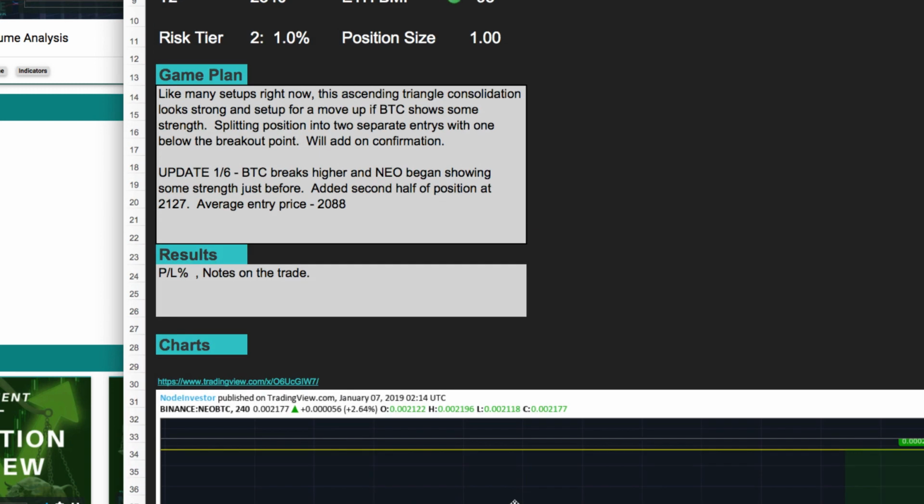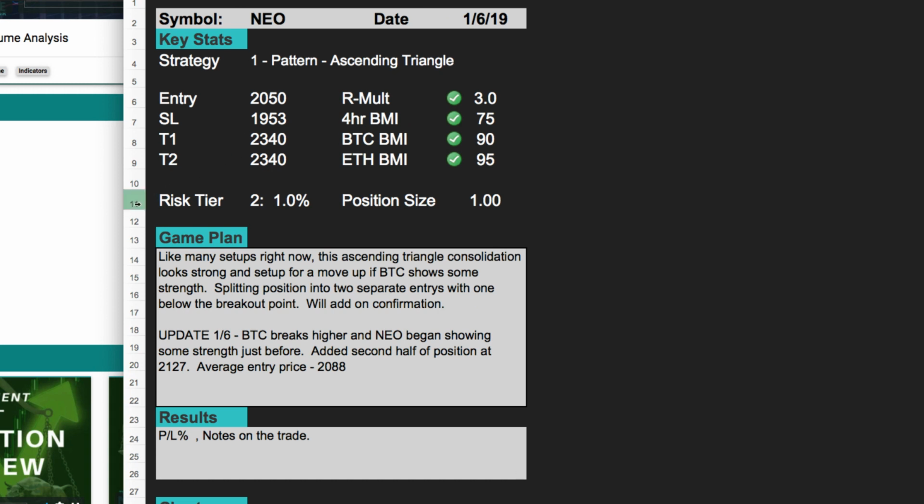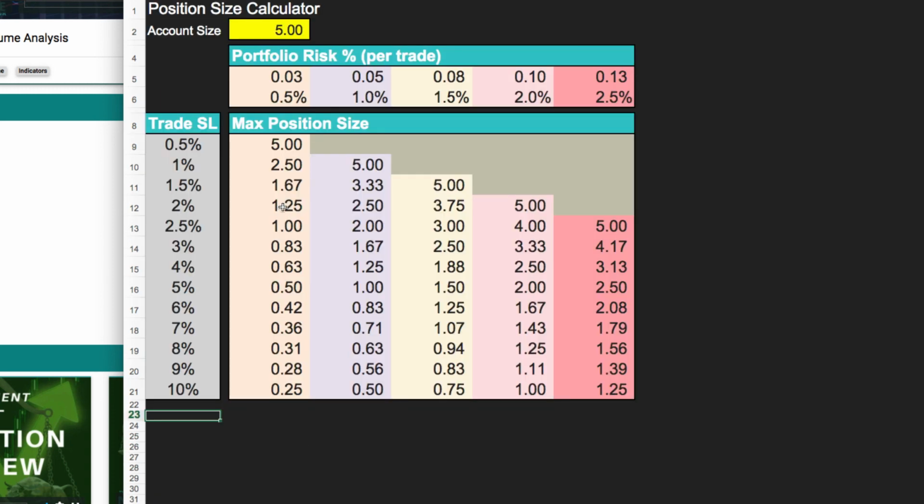So where does that show up on these sheets? Let's go look at the Neo trade, for example. Here on this row, risk tier, I fill this out whenever I enter a trade, either 0.5 or 1, and then I put the position size that I'm going with. This position size comes from here, and it depends on my stop loss. In this case, it was a 5% stop loss, so that was the position size on a 5.0 BTC account. The position size was 1.0, and with the 5% stop loss, if I get stopped out, the most the account would take a hit for was 1%. So I hope that makes sense, and that's how I use that.